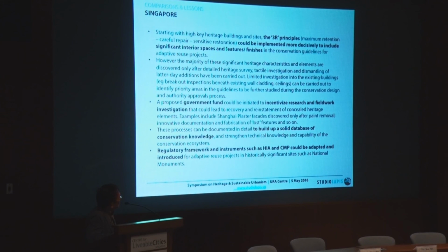However, not every building is publicly accessible, I suppose, and they have done A&A over time. So you need to do some investigation into the building before writing up the codes to preserve the building. So I would suggest that a government fund could be initiated to incentivize this research and fieldwork that could lead to recovery of such concealed heritage. Okay? And over time, this will help to also build out a solid database.